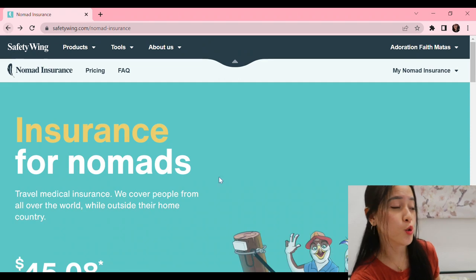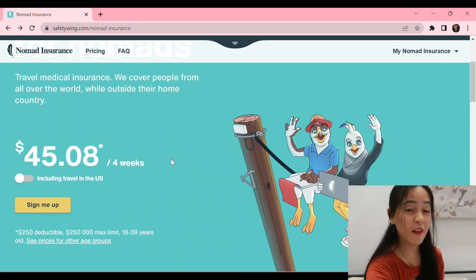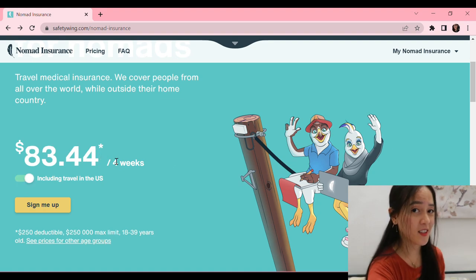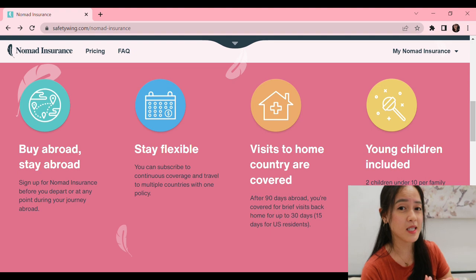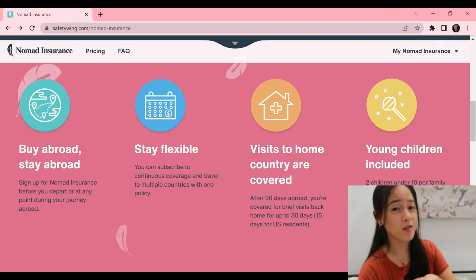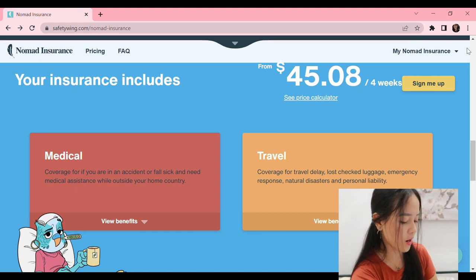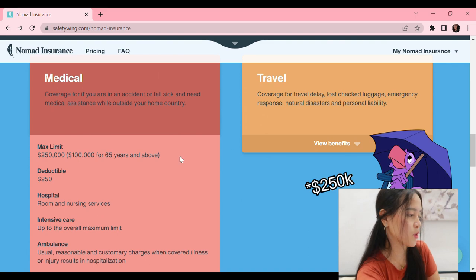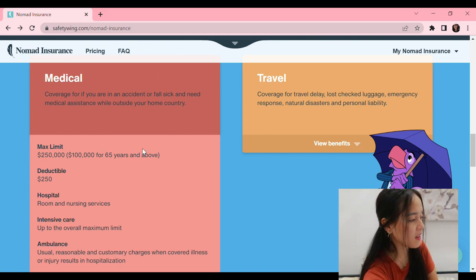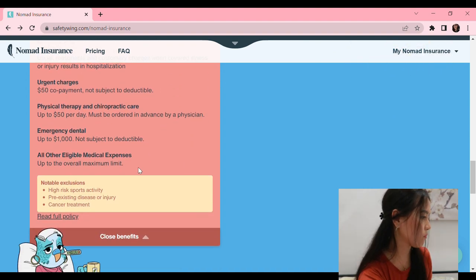But if you're traveling to the US, it will be much more expensive, from $45 to $83. Also, if you are traveling with your family, this insurance is really good because children under 10 years old are free of charge. So you can see here the coverage for accidents and medical assistance. Click here. And their limit is $250. The hospital, the intensive care, and you can see a lot of it here.